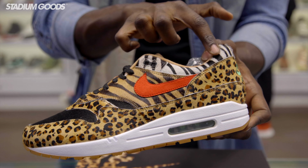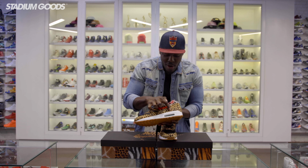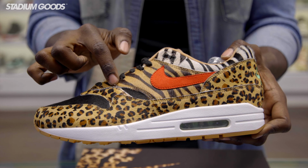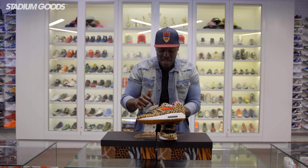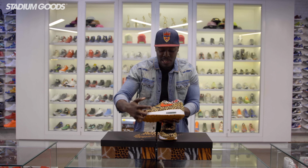But we got the zebra pattern right here. We got what I believe is cheetah or leopard right here. Guys, this one in particular, please let me know what this is. I do not know, haven't gotten a chance to Google it yet, but there's a variety of different patterns and materials throughout this entire shoe, which makes it really dope.